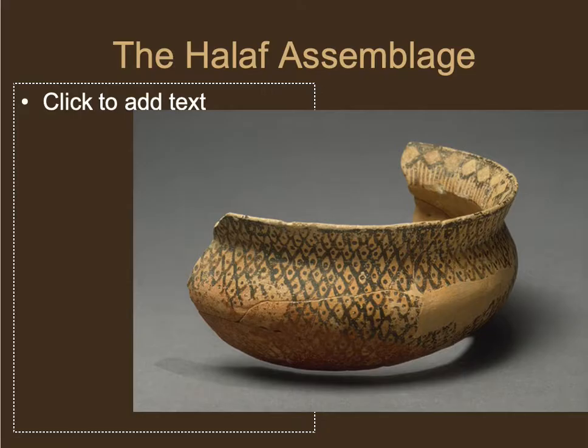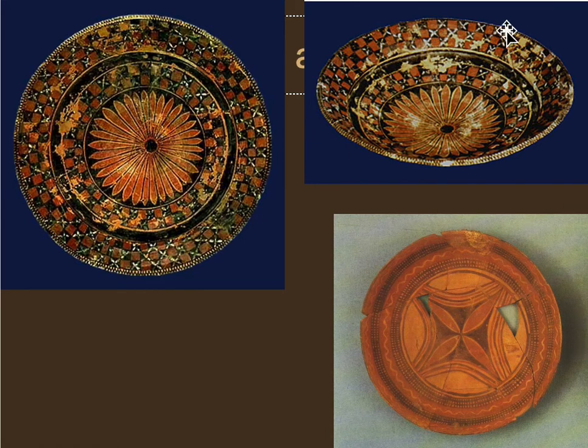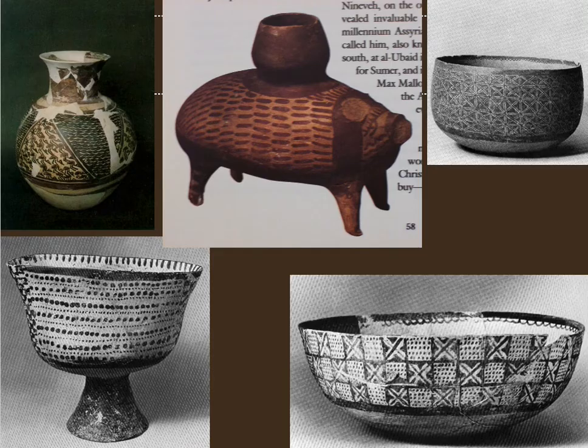the Halaf period. So the Halaf pottery really consists of two types. There's the plain ware, and then there's the finely decorated, polished wares. And a lot of the Halaf pottery is polychrome. So here you can see there's red, black, and white paint, or red and black. Here you can see red and black. Here you can see red, black, and white. So more than just the brown on buff color that we saw in the Samarran pottery.